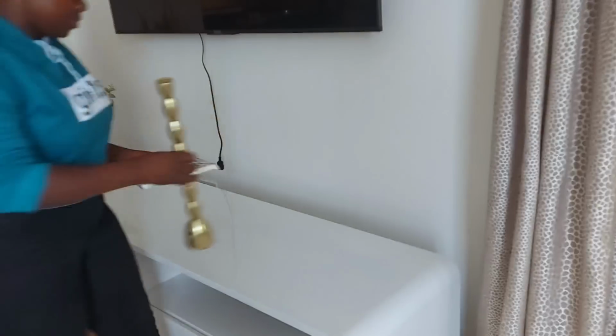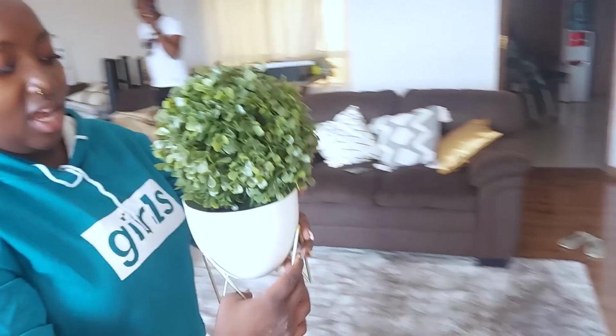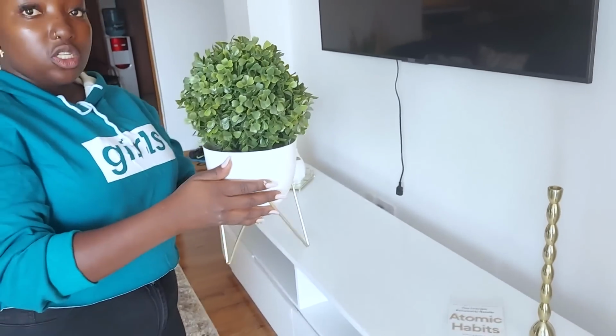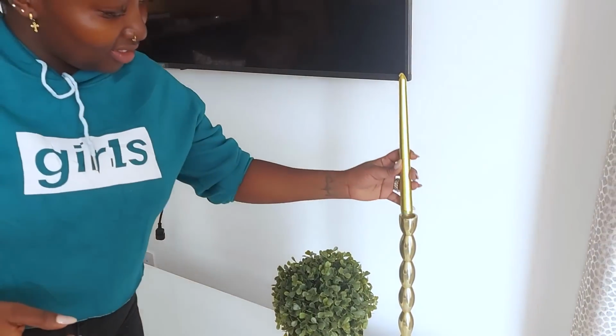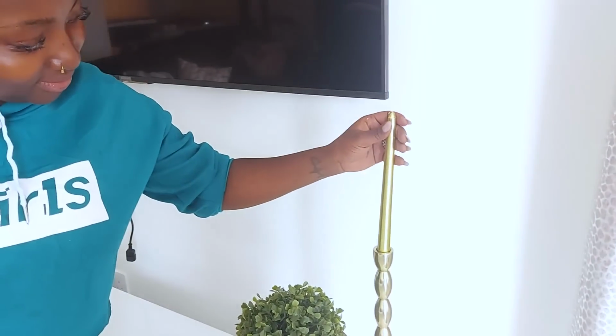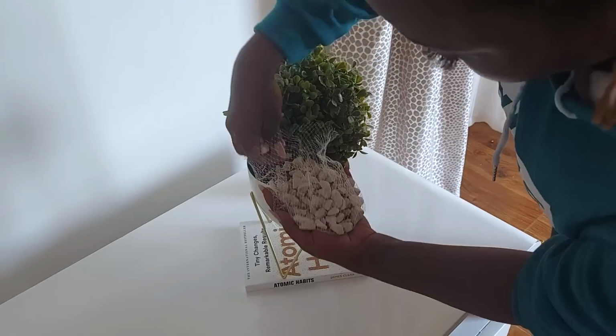Now on the other far end of the TV stand, we decided we were gonna be adding a candle holder and a book and a very, very beautiful plant, just with this beautiful gold stand that just fits the white and gold vibe going on. I love it. I love how this TV stand has just, I love it, guys.